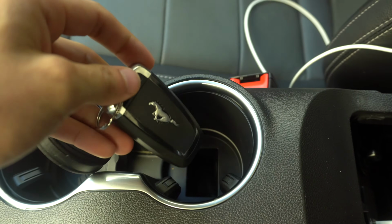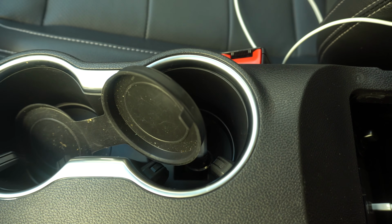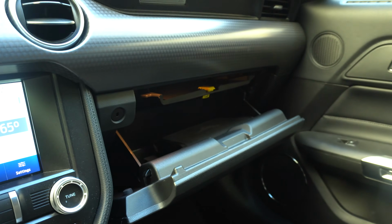So if your remote key fob is dead, this is where you place it and the vehicle will still be able to detect it to start the engine. Now to access the glove box, you simply press this little button and that's how you get into it.